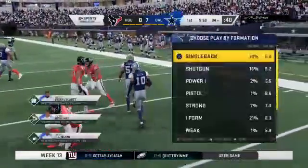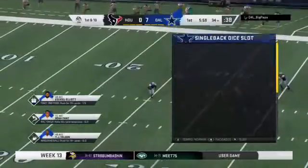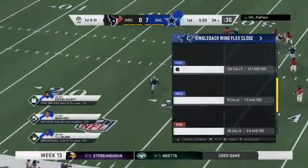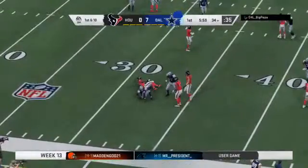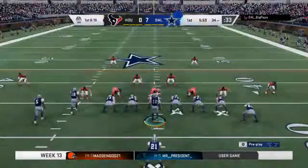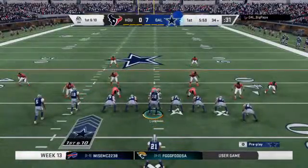Very good return that time. 18 yards. And the Cowboys will take over the football with a 1st and 10. About set for this next drive by the Cowboys offense.